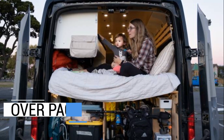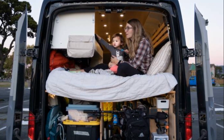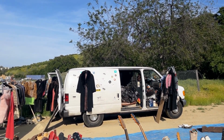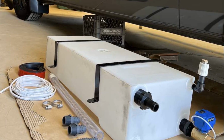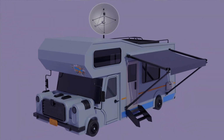chiropractor. Let's talk about overpacking. Because apparently some folks think a campervan is a rolling Costco warehouse. The average payload capacity of a Class B campervan is around 1,500 to 2,000 pounds, and you'd be shocked how fast that fills up. A full water tank alone adds about 250 pounds, and then there's your fridge, food, clothes, and that full-size blender you swear you're gonna use for kale smoothies.